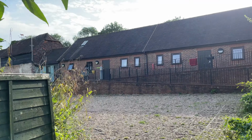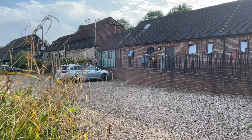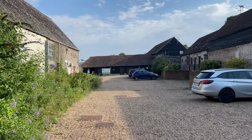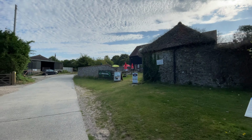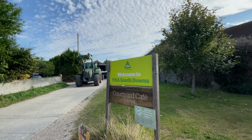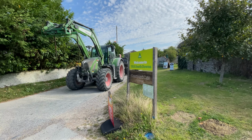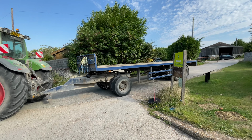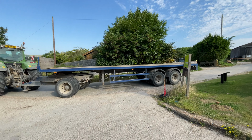Okay, we're back to the front car park open space. On the right again are the main accommodation blocks, and ahead is the reception and the cafe. This now is right outside the front, where the main way is in to the cafe and courtyard area with reception. Some farm traffic does use this access drive as well.